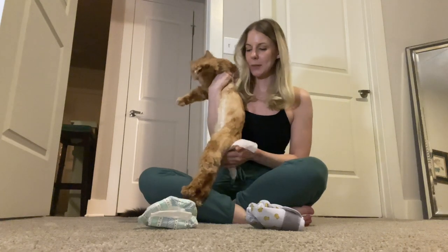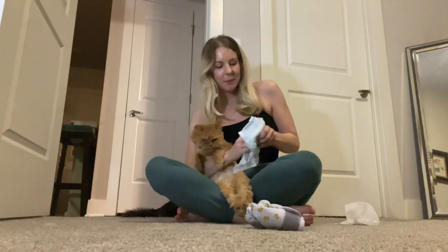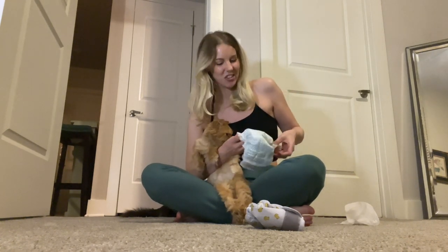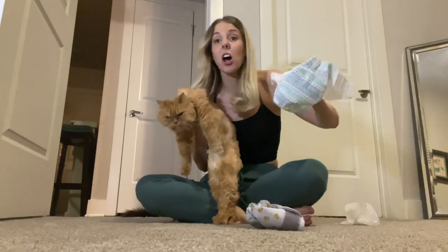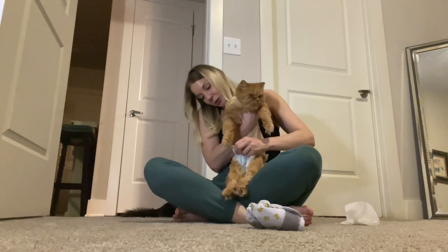So I will wipe his little back area clean from front to back. And the way I put the diaper on is Cappy sits into the diaper like he is sitting in a chair. Notice how I use one arm to support Cappy and to keep him secure. And I use my other arm to wrap the side straps around his little belly.